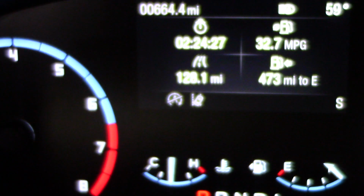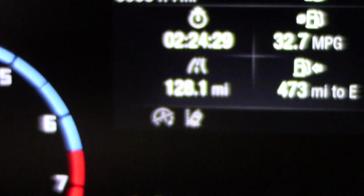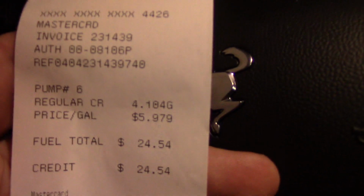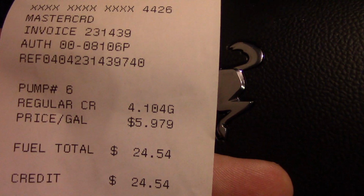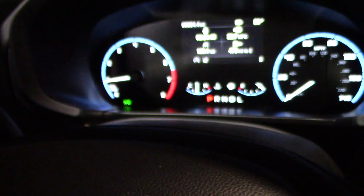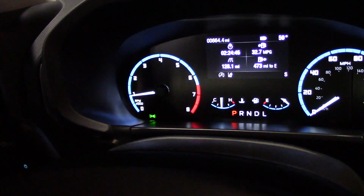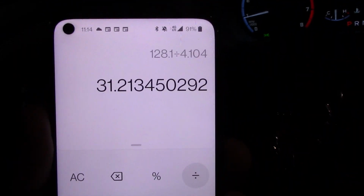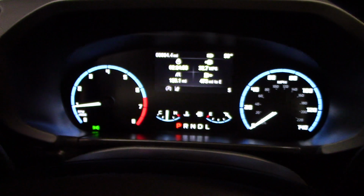But there you go, 128.1 miles and 4.104 gallons of fuel. So, very good. The little Ford Bronco Sport beat its EPA rating by 3.2 miles per gallon. Can't hate that. I have been enjoying driving this car.